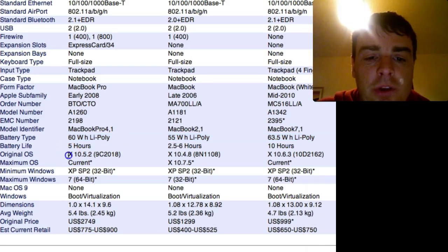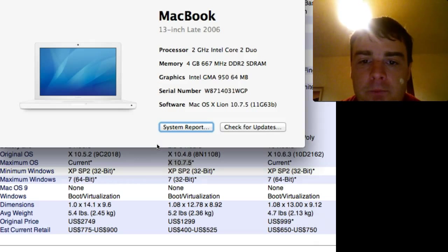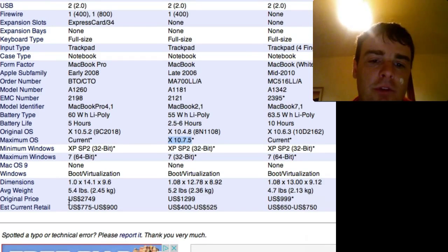Now the original OS it came with was 10.5, but the maximum OS you can do is the current. It will actually accept Yosemite, versus my MacBook, which I maxed out at 10.7.5. Let's see, just pull up About This Mac here. Yeah, see, I got it maxed out at 10.7.5, like I was saying. So I'll just take that off the screen there. They have references for what Windows OS it runs, but I never run Windows or virtualization.